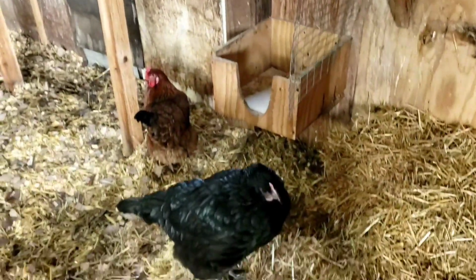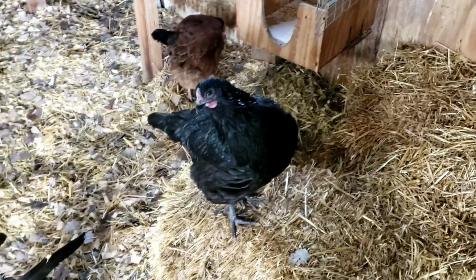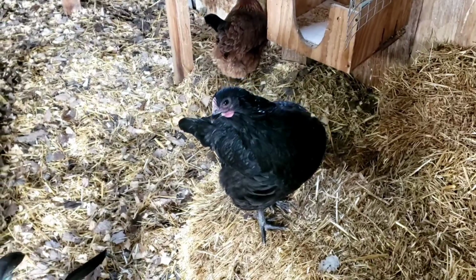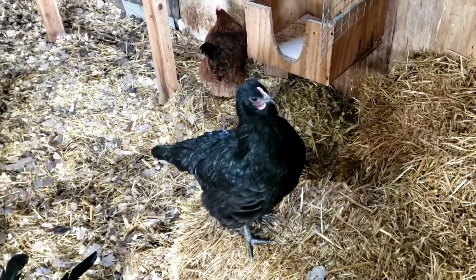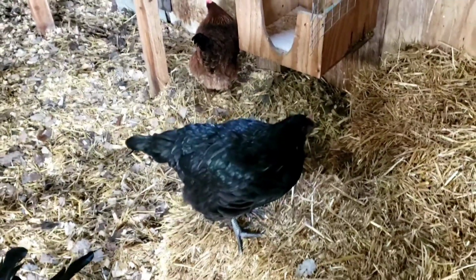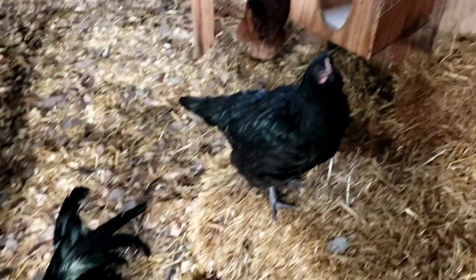Walk, walk. And this is my newest little girl, the one that was hatched out by herself. She doesn't look like she's laying just yet, but she looks like she wants to. When she starts laying, her comb will be dark red. It'll be that color. Of course, that's a rooster, but that's the color it'll be.